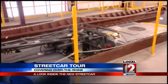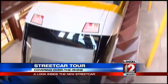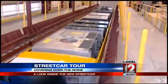Supporters say they are bringing back a form of transportation that built Cincinnati. Our neighborhoods were built along streetcar lines, and we know it works. And for a while, the car took over, but we're bringing this back as a complement to all kinds of transportation. It's a good sign that, you know, we're going to be on time. We know that we are under budget, so it's a really great thing.